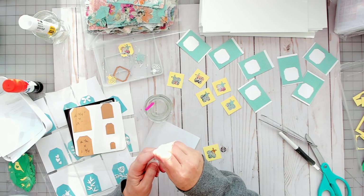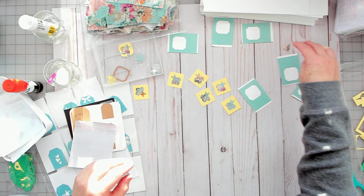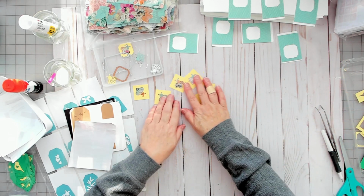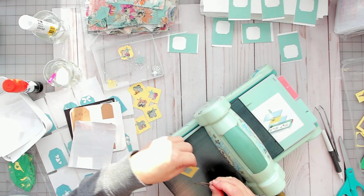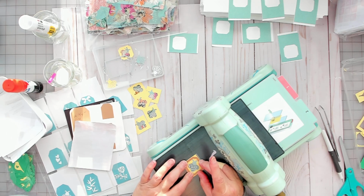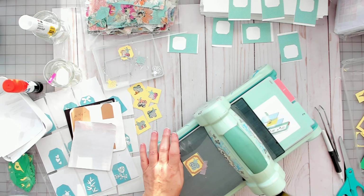Alright, so now I need to die cut these out. Just move some stuff out of the way here. Move these up because they're still tacky. Alright, I'm going to cut these out. And use this piece of tape. Tape that down so it don't move on me. I could have used my little sidekick today. That's okay.